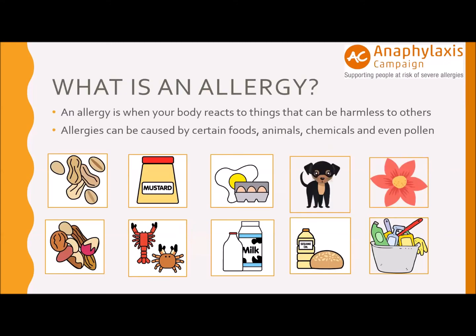An allergy is when your body reacts to things that can be harmless to others. Allergies can be caused by certain foods, animals, chemicals, and even pollen. In the UK, we recognise 14 different common food allergens, but there are other non-food allergens too. By looking at these pictures, do you think you know what the allergens might be? Here we can see peanuts, mustard, eggs, dogs, pollen, tree nuts such as hazelnuts, shellfish such as crabs, milk, sesame, and chemicals. But there are many others.